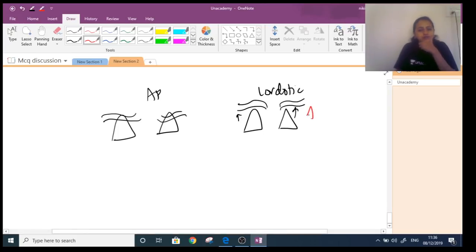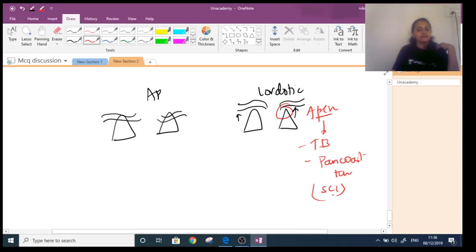Very good. Then you will do it for the apex, because you are removing the clavicles. So the apex will be very clearly seen. Basically you can do it for tuberculosis. You can do it for the apical lung tumor, that is your Pancoast tumor, which is your squamous cell carcinoma.